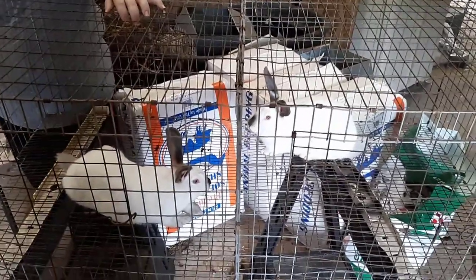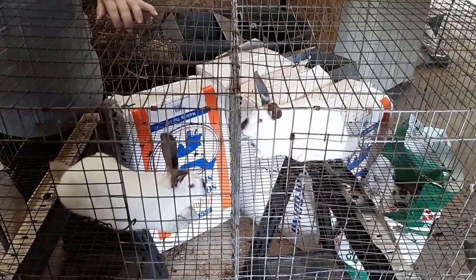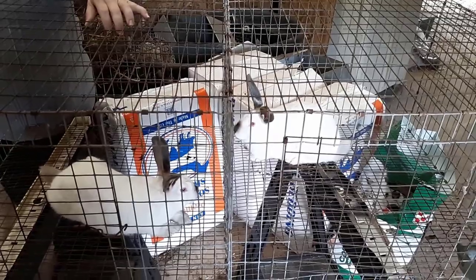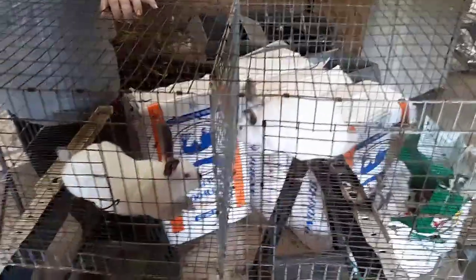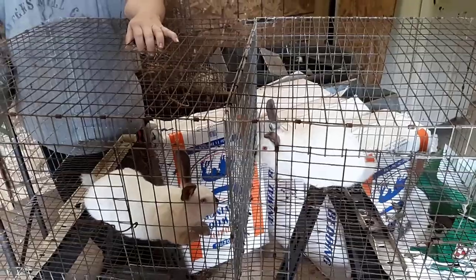And a little fact that I didn't know until last year when I caught one of my does, one of the batches of babies trying to eat, they actually lay on their backs and nurse off of mom on their backs. So she sits over top of them and they flip over and they lay on their backs and suck off of her.